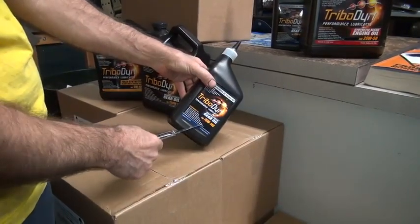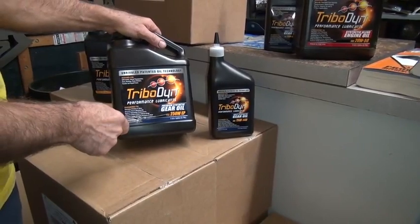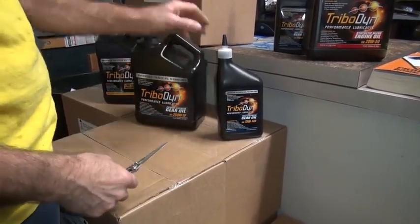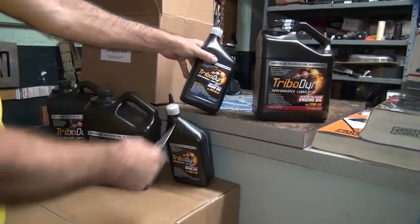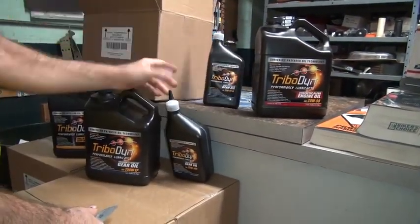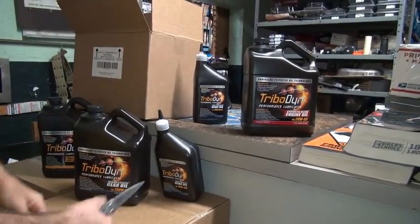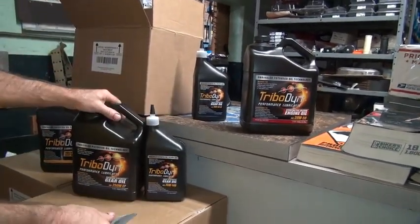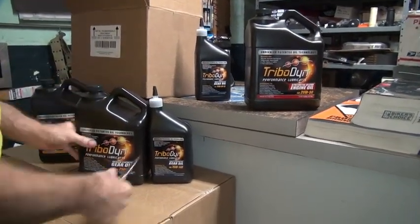This would be good for rock crawlers and stuff like that. If you really want to get a high power rock crawler, you use something like this because it's straight weight. It's always there. This is for something that's more drivable. Like I said, this is for the limited slip applications. You can also use their supercharger oil. They have a straight 50 weight, and then they also have the 75-90 gear oil you can use in your supercharger. It makes them run a lot better.